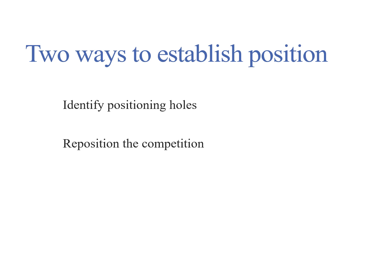An example of identifying the positioning holes might be a new toothpaste company that goes in and tries to establish itself as a toothpaste in that particular business. Most of the great positions have already been established. For instance, Crest has positioned itself as the cavity fighter. Colgate has positioned itself as having MFP, maximum fluoride protection. And of course, then Colgate has positioned themselves as the fluoride toothpaste.